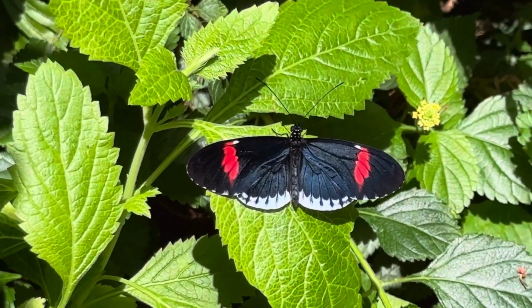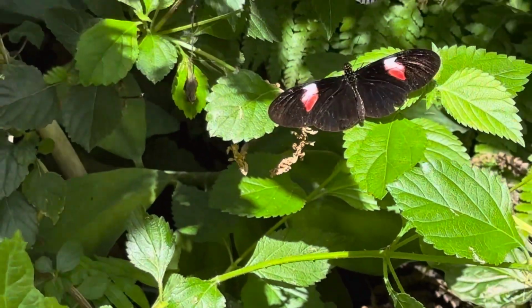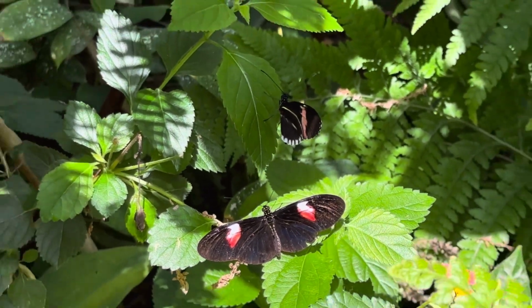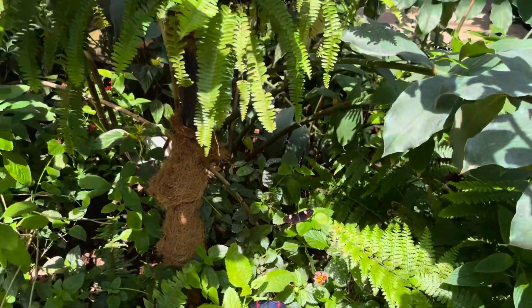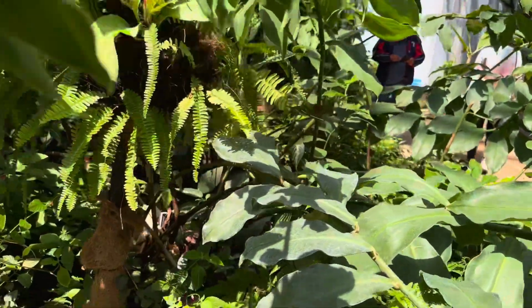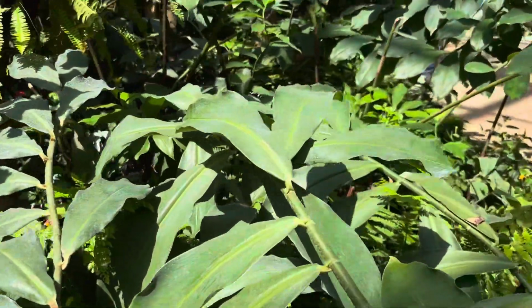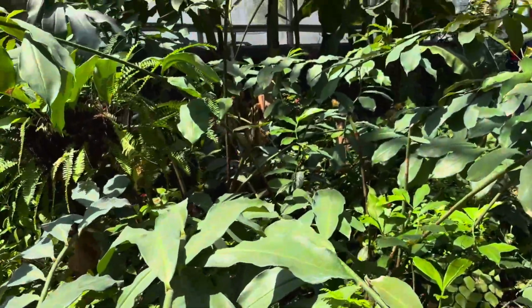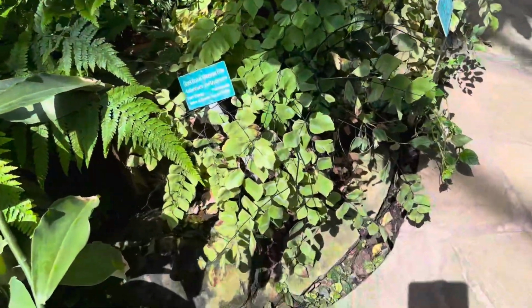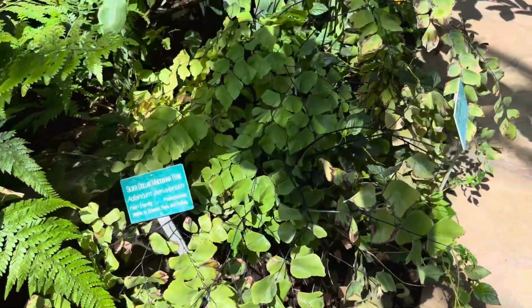You can see here another butterfly. Wow, wow, wow. That's awesome. There's several of them actually just hanging out. And these are all butterflies sitting on some lantana plants. We've got some fern here, some anthurium, lots and lots of plants. I tell you, if you go to a conservatory and you want to see what plants look like in their natural state, that would be amazing.